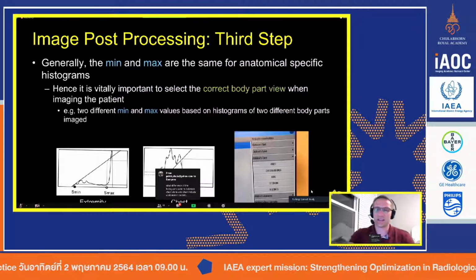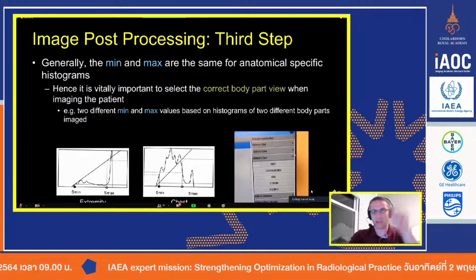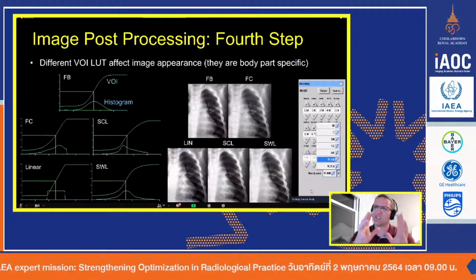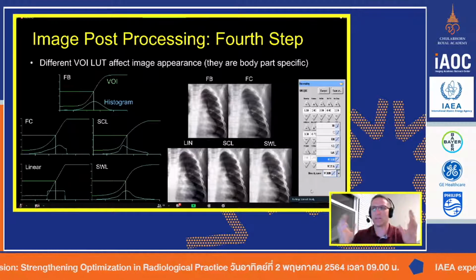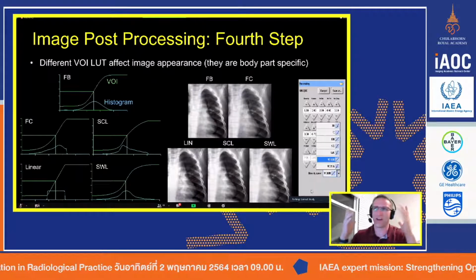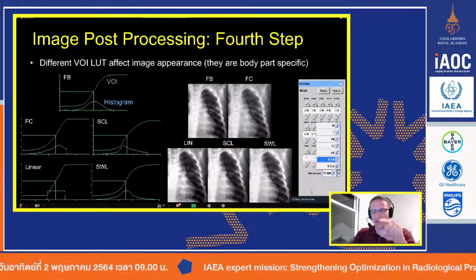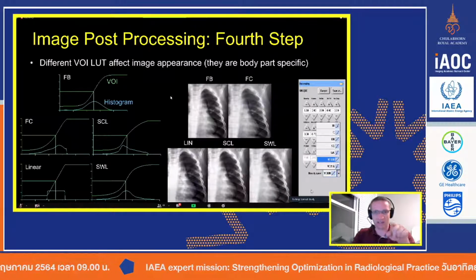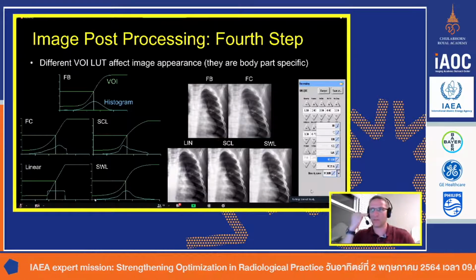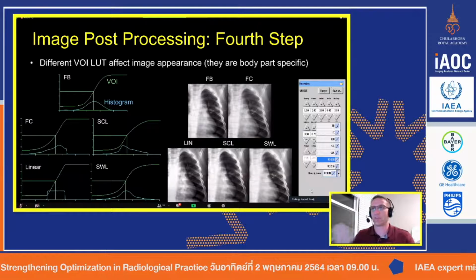The second thing is if they picked the right anatomy, so it was a skull, and they clicked skull, so the system is looking for skull, but things are still not right. Maybe the patient didn't have as dense a skull, or there was some kind of pathology going on that made the image not look so good. You can click on and change the type of reconstruction algorithm. It may help the image look a little bit better. Now, you just have to be careful because you don't want to obscure pathology.